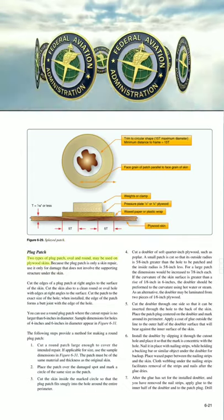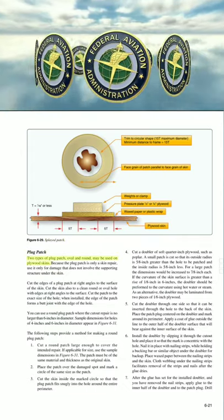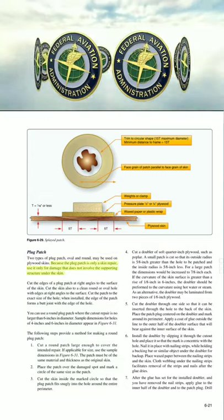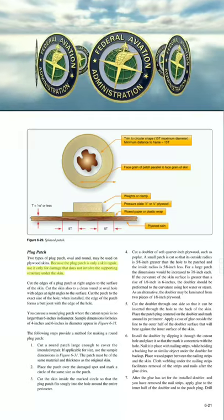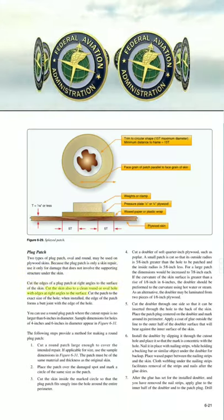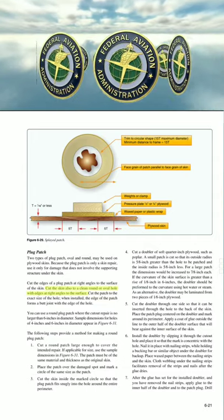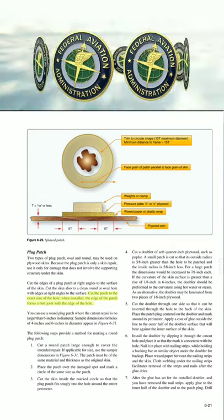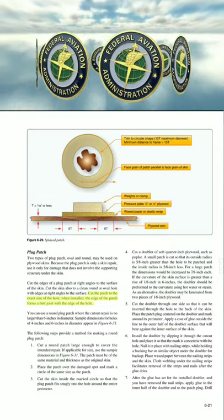Two types of plug patch, oval and round, may be used on plywood skins. Because the plug patch is only a skin repair, use it only for damage that does not involve the supporting structure under the skin. Cut the edges of a plug patch at right angles to the surface of the skin. Cut the skin also to a clean round or oval hole with edges at right angles to the surface. Cut the patch to the exact size of the hole. When installed, the edge of the patch forms a butt joint with the edge of the hole.